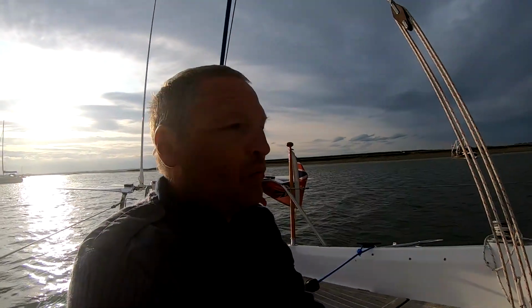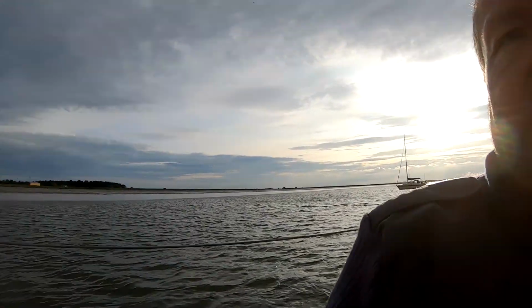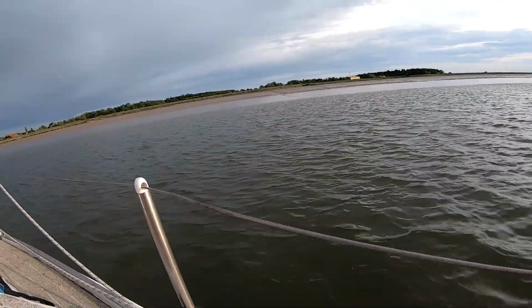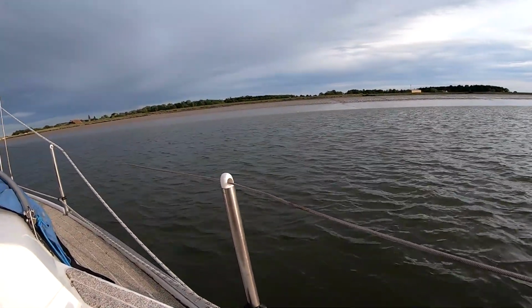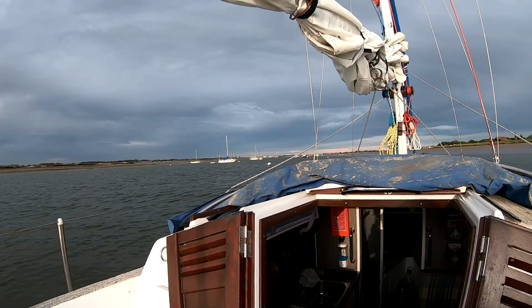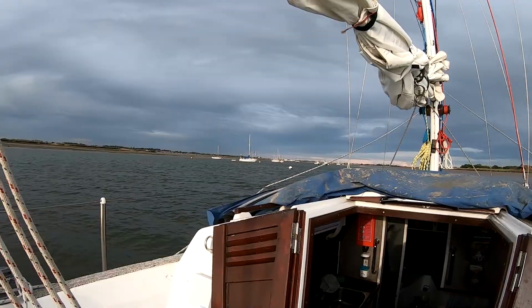Been in Pyefleet Creek for a while now. Still breezy. It's fairly smooth here though. Sitting on the northern shore because the wind's coming from that direction. There's the oyster fishery over there, farm over there. As you see, we're quite close to the shore. The tide's still dropping, I believe. About another hour or so before low tide. Got a bit of cloud coming in the distance there, coming from Brightlingsea. Looks like it might be a bit of rain.